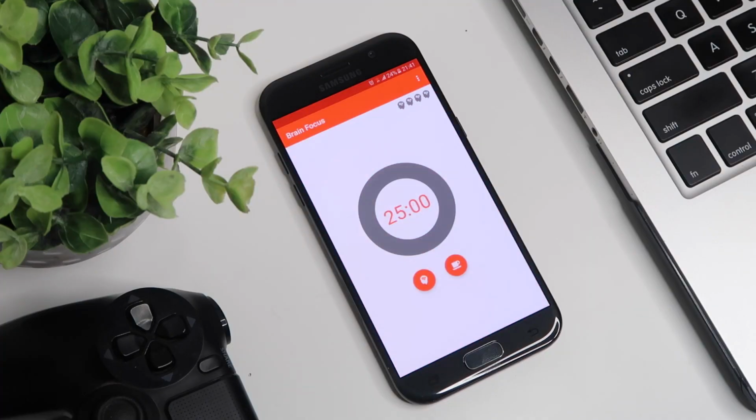And finally is Brain Focus. This app is based on a time management method known as the Pomodoro Technique. For those who don't know what the Pomodoro Technique is, it's whereby you split your activity or work into 25-minute intervals. Then after 25 minutes, you take a 5-minute break. And then after like 4 consecutive Pomodoros, you take a longer break between 15 to 30 minutes.